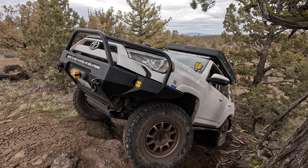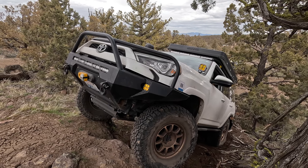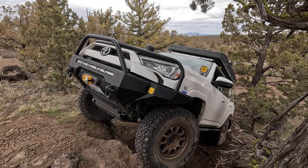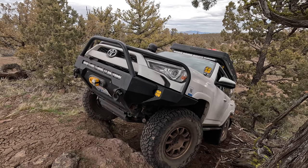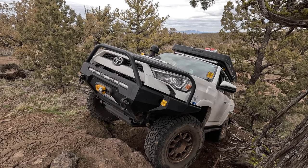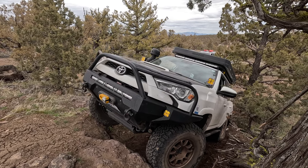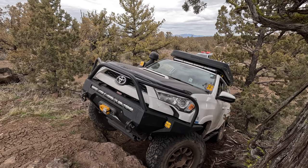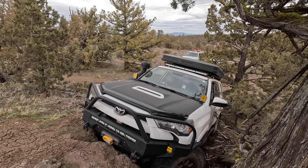Straighten your tires out. A little bit more, a little straighter. All right, yeah, I like that. Keep going. All right, your driver's side's about to come down. Keep going. Slow, slow, slow. All right, keep going. All right, crank it. No, you're good for now, you're good. Oh, beautiful. Man, I'm a good spotter.